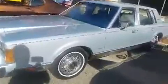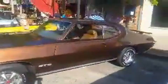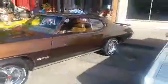An 80s Lincoln Town Car. GTO. Us Michigan guys, especially Oakland County, we love our Pontiacs. And nothing says Pontiac like a GTO.